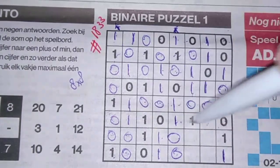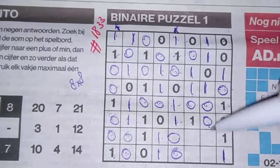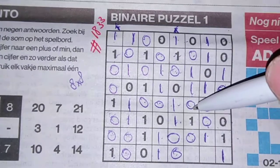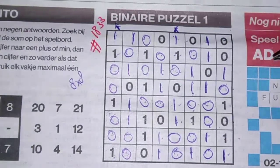one box left in this row for the number 0. We have 4 1s. Yes, double 0 here and 1 there, 1. Double 1 here and 0 there and 0. 1, 2, 3, 4 0s, so the rest are 1s. Between two 1s comes a 0. Finish in 4 minutes.